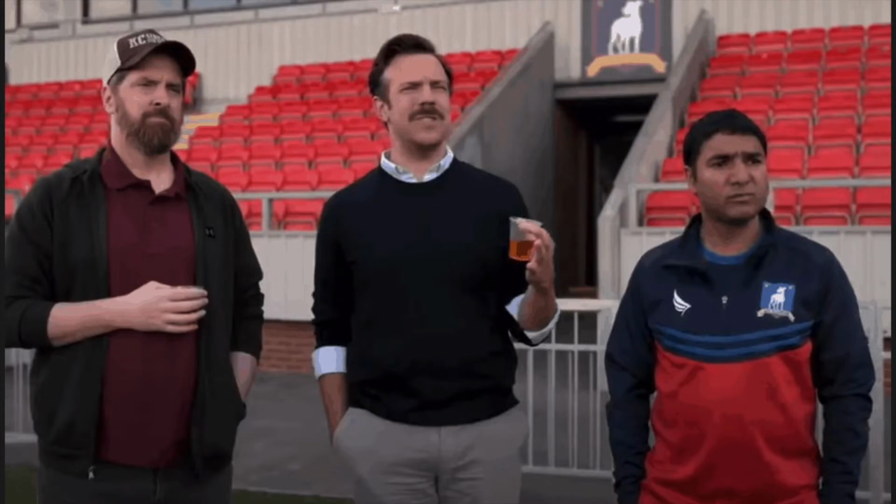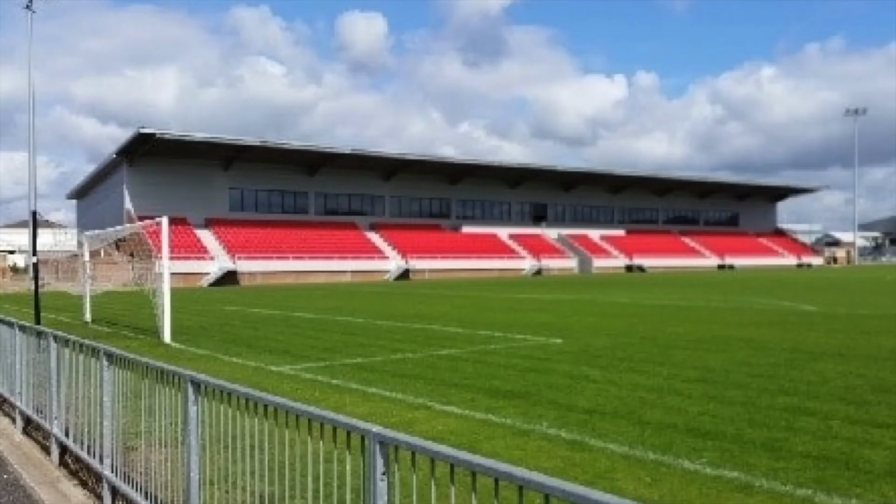Now, there are a lot of scenes filmed at AFC Richmond's training ground, and that is, in fact, the home ground of a club called Hayes and Yeading Football Club. This is Beaconsfield Road, which seats 3,000 people and is out by Heathrow Airport. They play in the Southern League Premier Division South at Tier 7. And check the screen there for a guide to all the leagues and cups of English football.